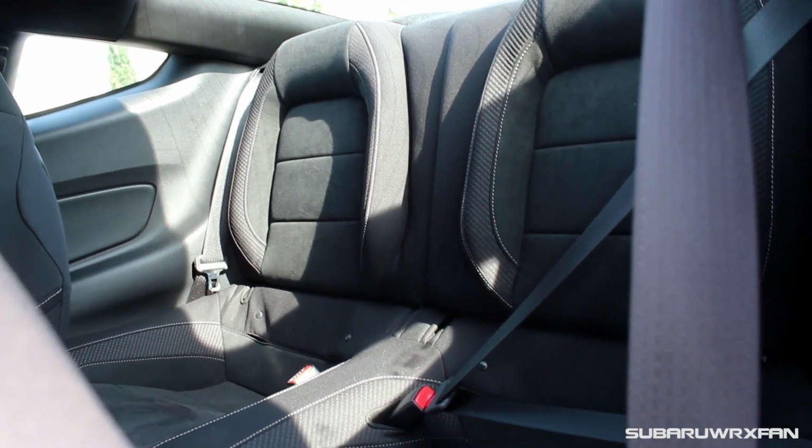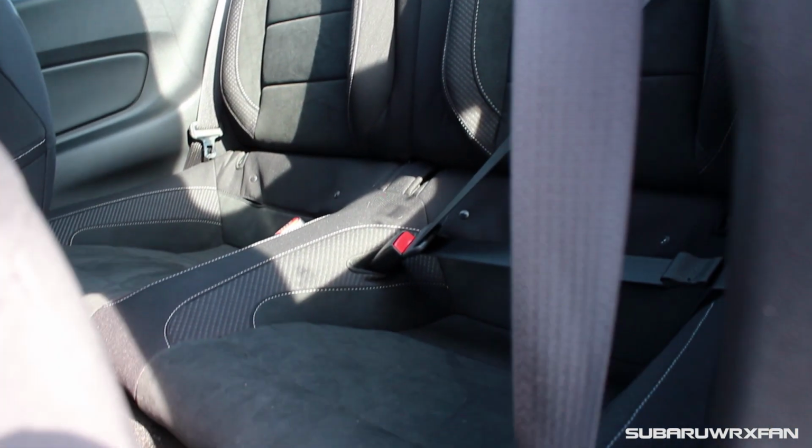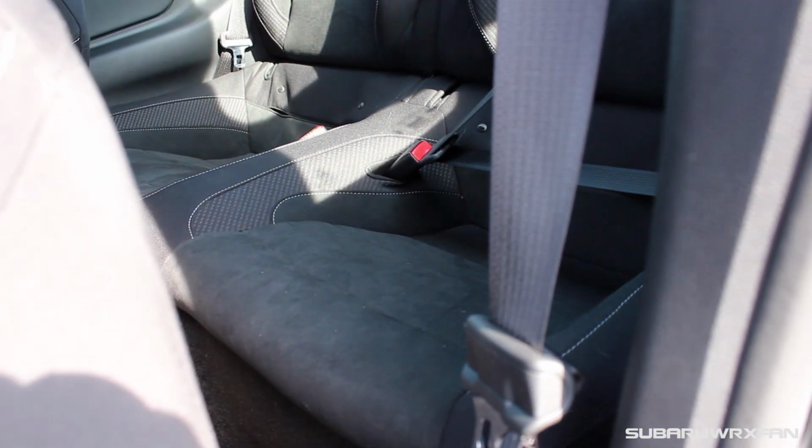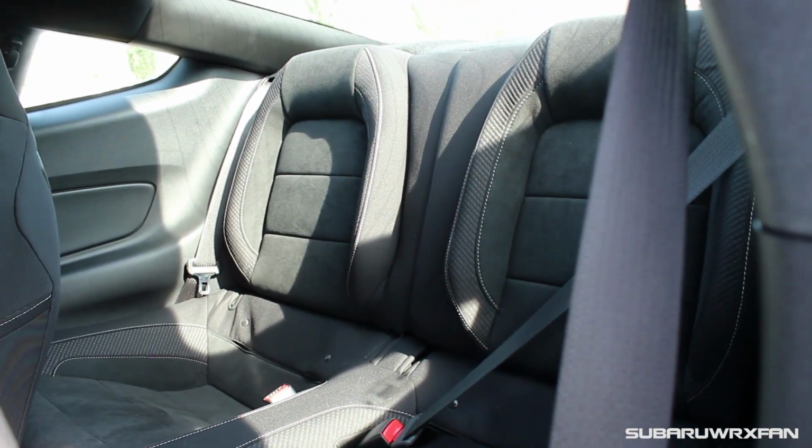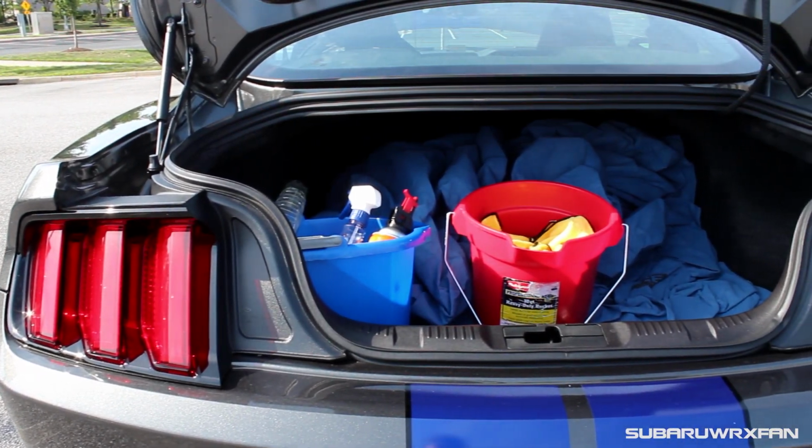And it's nice that it has back seats, because the R version doesn't even have them. It's pretty tight unless you're having very small children in the back. I wouldn't use it on a regular basis or anything like that, but it gets the job done in a pinch. Trunk space in the Shelby, again, same as all the other Mustangs.